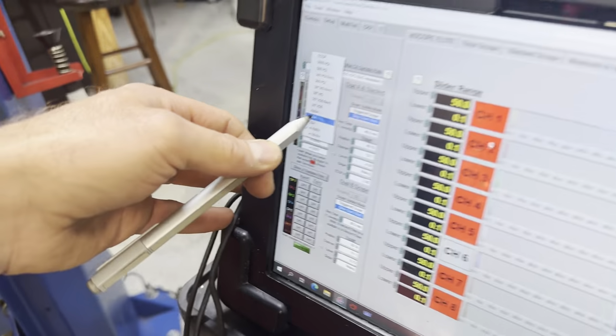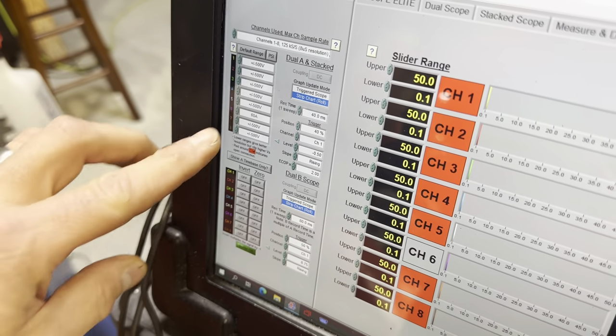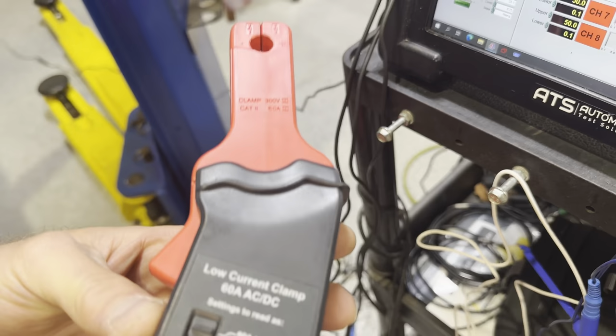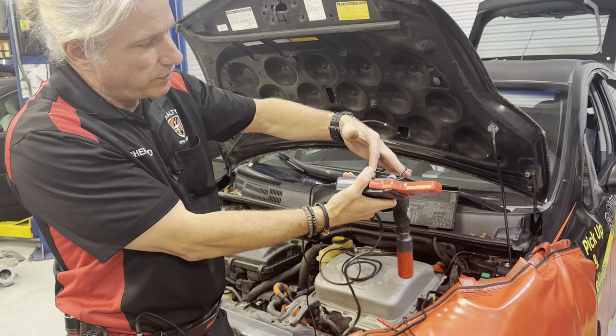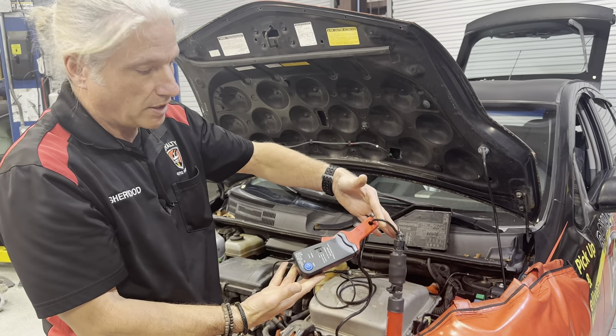And I'm going to go to the 60 amp. So there's my amp clamp. So now my amp clamp is set up. 60 amps on here and 60 amps on here, and I've zeroed it. Okay. I'm going to take that. Here's my wires. This is a wire into the fuse. This is a wire out of the fuse, or vice versa. I'm going to go ahead and clamp it.